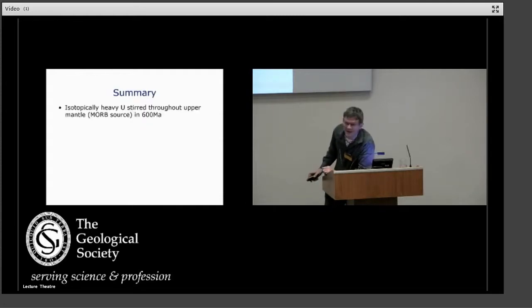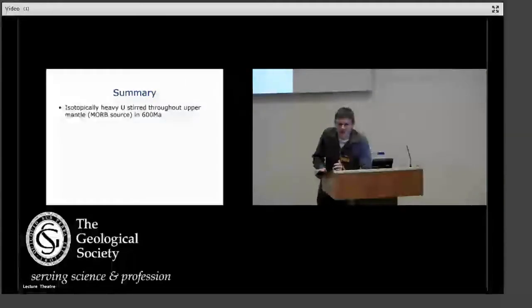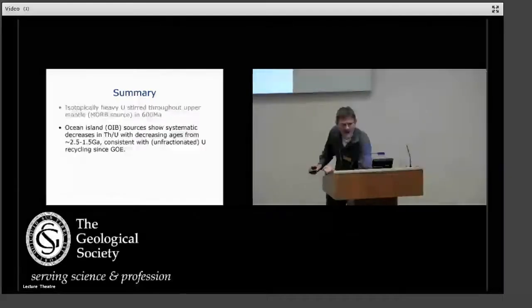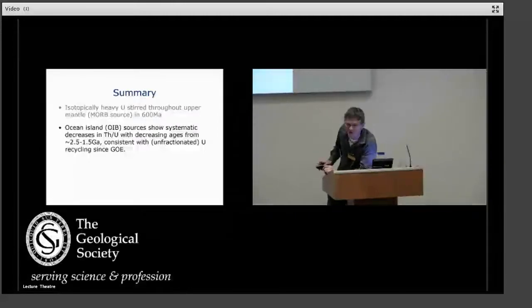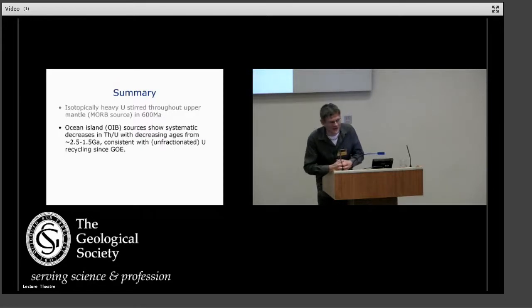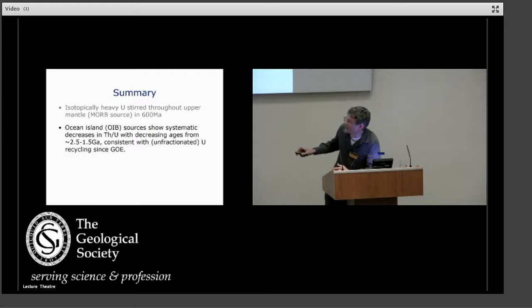Okay, so to summarize, I'm an isotope geochemist, so I'd like to peddle the isotope. We've measured some isotopes to high precision. And I'd say that actually gives a pretty good constraint on the mixing time of the upper mantle of about 600 million years, or it could be even faster, which to me was a surprise, although some geodynamicists tell me, whatever. But it's an observation. It's not a model. And the other thing is that ocean island basalts show this systematic decrease in thorium-uranium ratio with their model age, which suggests systematic uranium cycles since the great oxidation event, and that the time scales that we get from lead isotope ages are correct, of a billion to a billion and a half years to 2 billion years.